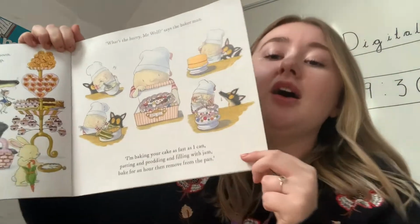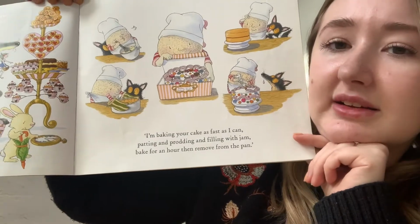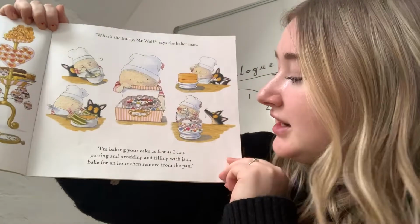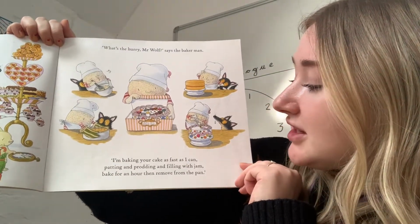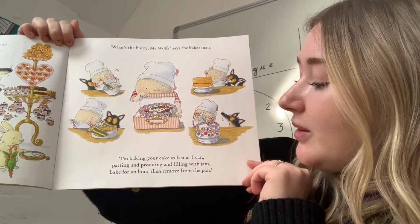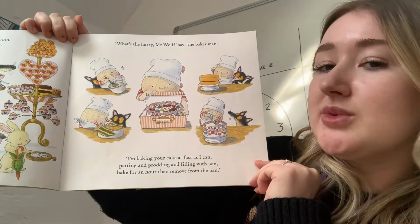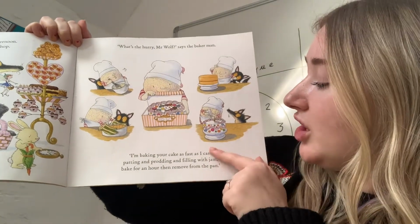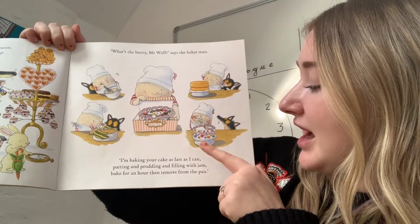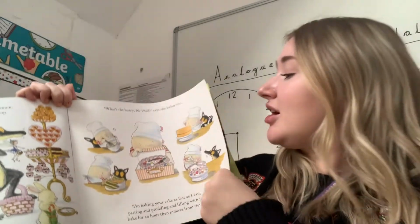Now, what's special about what Mr. Baker just said? Should I read it again? "I'm baking your cake as fast as I can, patting and prodding and filling with jam. Bake for an hour, then remove from the pan." Yeah, it begins with a R. All the words are rhyming, aren't they? Can, jam and pan. Mr. Bakerman is rhyming.